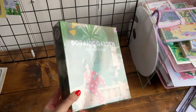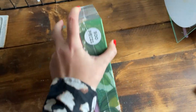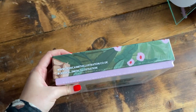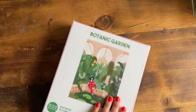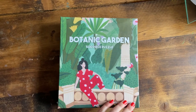Look what's arrived! My puzzle! And the sides are pink. Oh my gosh, I'm so happy with them. They're already up on my shop for pre-order, but they will be up properly soon.